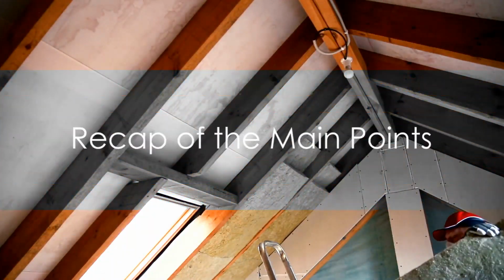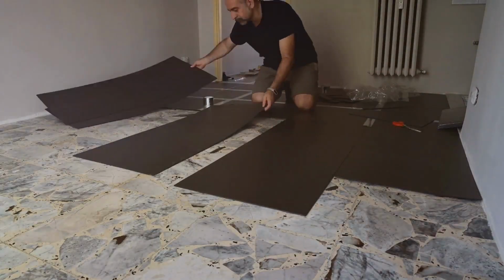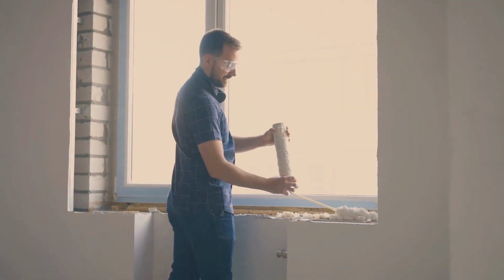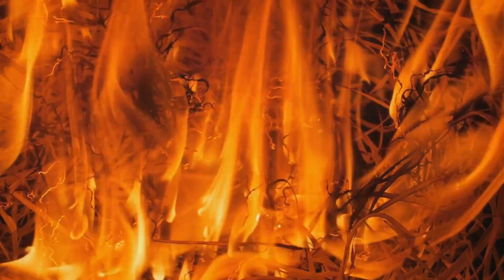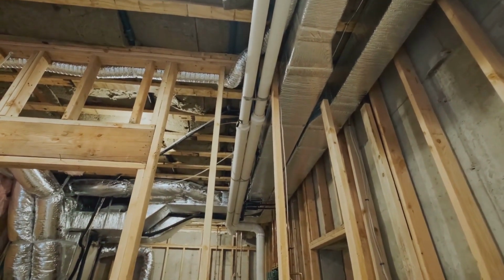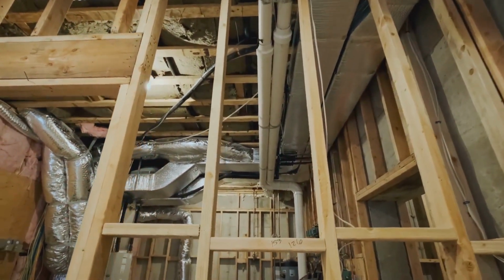Let's quickly recap the main points. Attic blown-in insulation is cost-effective, easy to install, eco-friendly, and provides excellent thermal resistance. It also helps in noise reduction, fits into tiny spaces, is fire-resistant, prevents condensation, and is ideal for older homes. Remember, attic blown-in insulation is a significant investment that can yield substantial returns in energy savings and comfort.